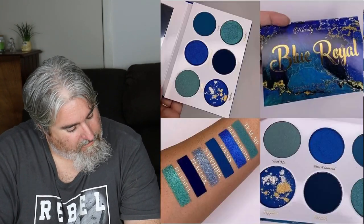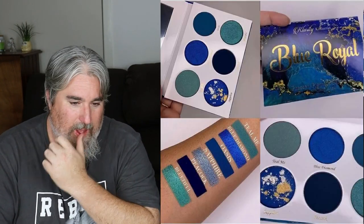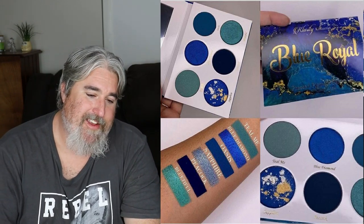Let's move on to number 10, which is the Clarity Cosmetics The Blue Royal Palette. Well, that's blue. It's pretty. That almost looks like they're leaning towards a sort of an earth, an globe thing, yeah.